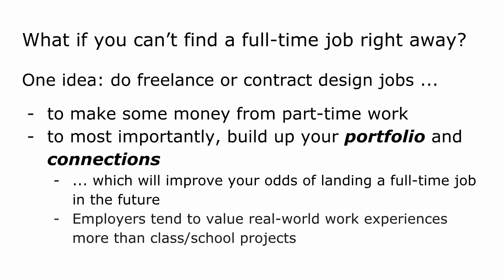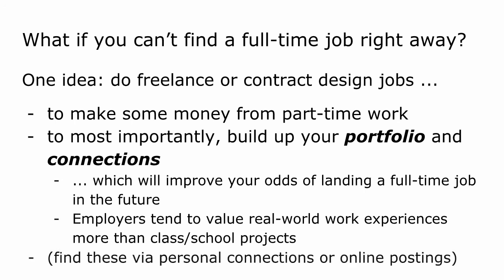And again, employers tend to value these real-world experiences more than pre-made class or school projects. So doing these contract jobs does help you, because these are lines on your resume that are real positions you've had. Again, these come from personal connections or online postings.